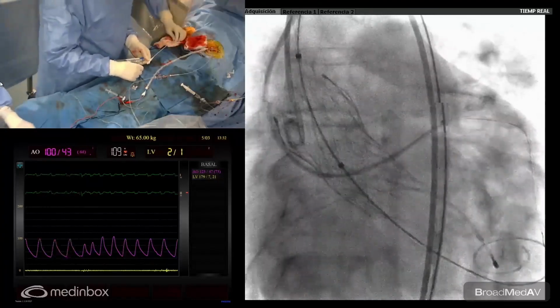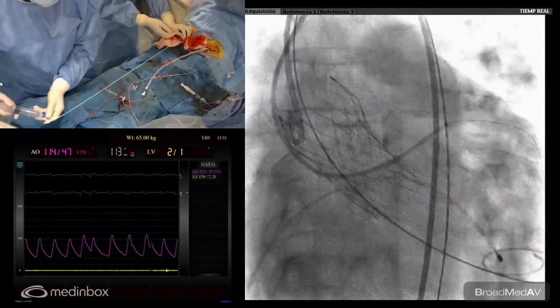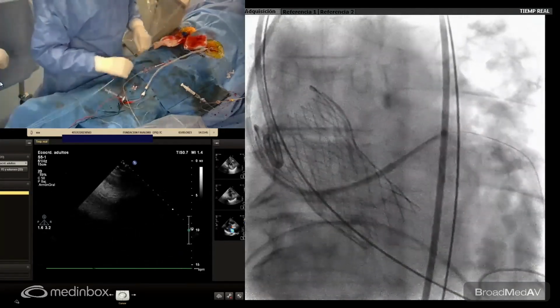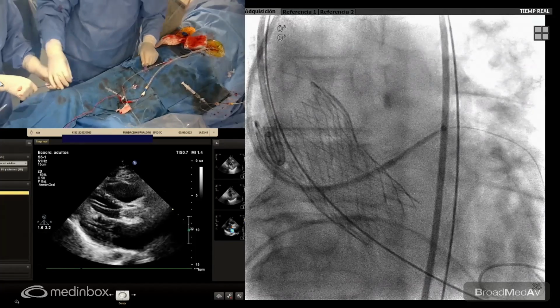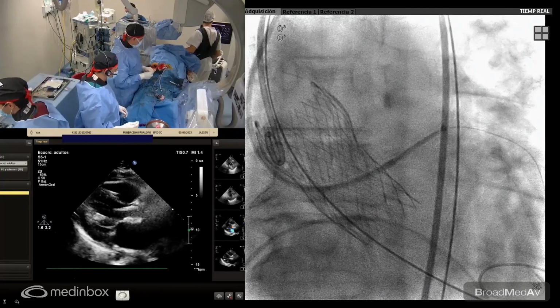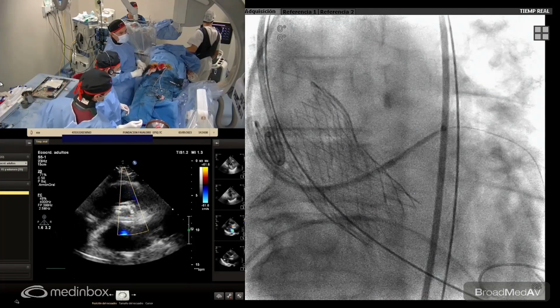Now, please, check with echo, and I will put the pigtail because I don't have anything else to do it, because a bigger balloon is too big for the waist of the valve. ¿Cuál es la cintura de la válvula? It's 23. So we went with 22, a high pressure with a high volume. So for sure we were at 23.